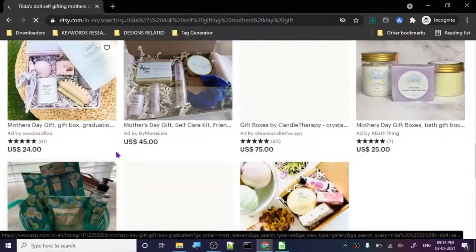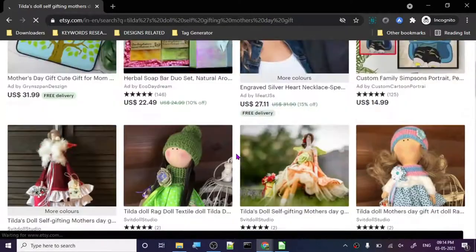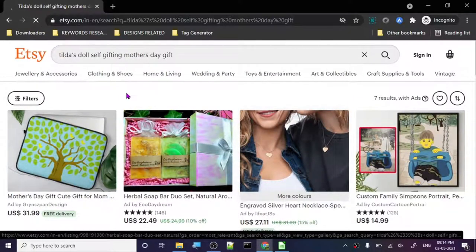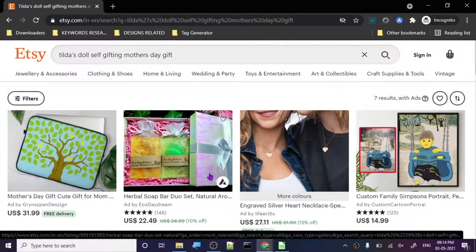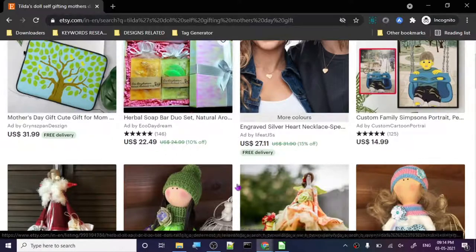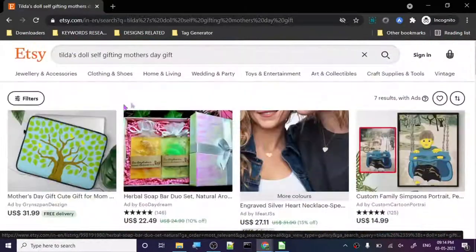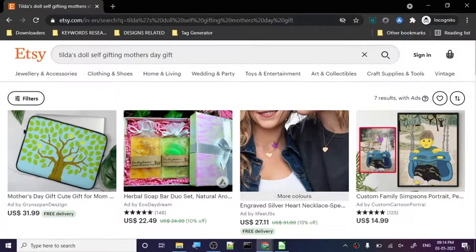So these are DIY kits for dolls. The key on Etsy is understanding that people are searching for this keyword and there are not many results. So you can create anything in this Mother's Day gift category, and understanding the niche is important. So do the things that are necessary for deciding what keyword you want to go with.